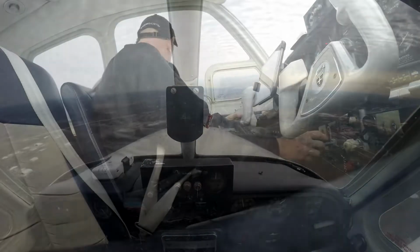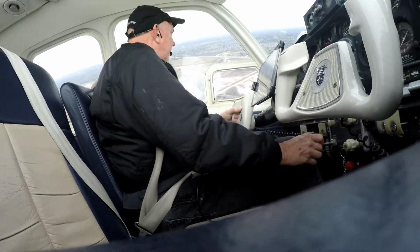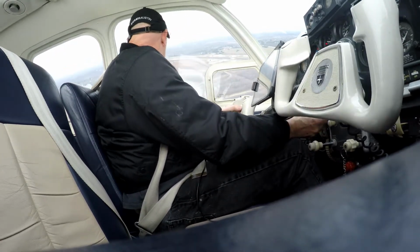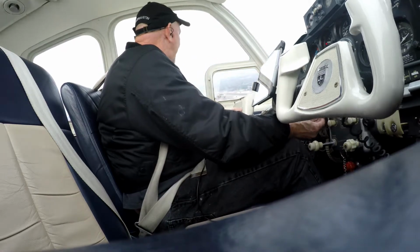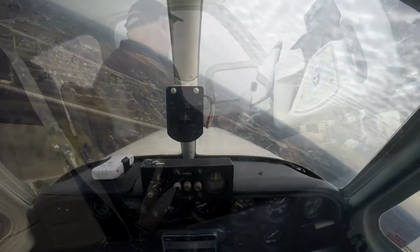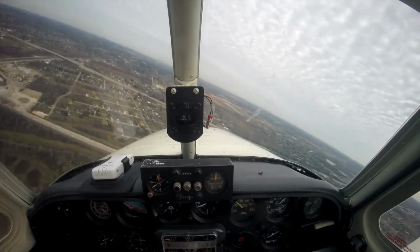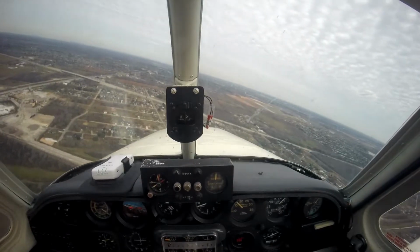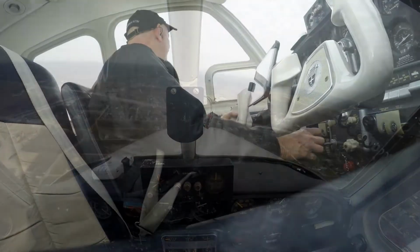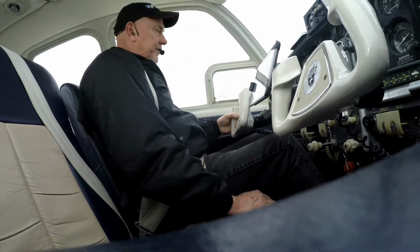Houston Southwest traffic, Bonanza 44 X-ray, turning left base now, runway 27, full stop Houston Southwest. Let's go ahead and go in with our flaps now. Okay, flaps are in, gear is down.